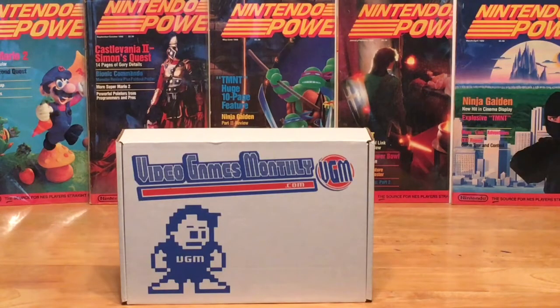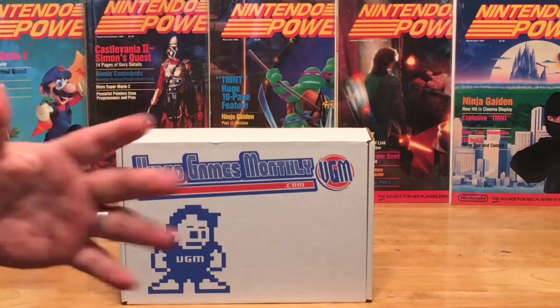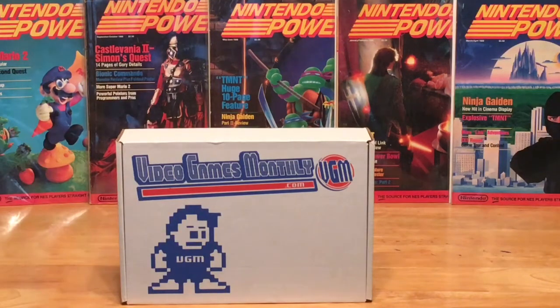Now, the other thing to point out about Video Games Monthly before we open it up is you can choose how many games you get in your box. Of course, you pay for the amount of games. So you have an option where you can get 3, 4, 5, and I believe 10. That's the biggest one. And depending on how many games you want to get in your box, the price goes up from there. But that gives you a lot of flexibility. It really helps you get a lot more games for your value.